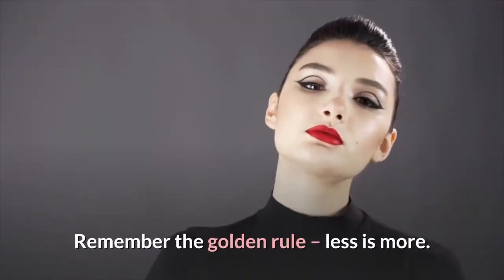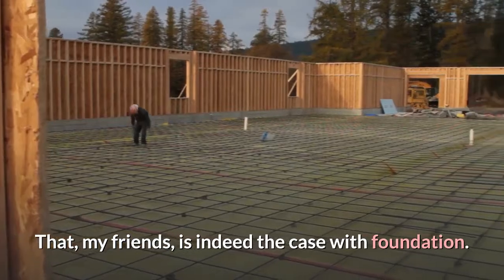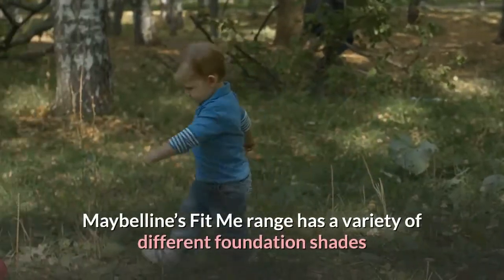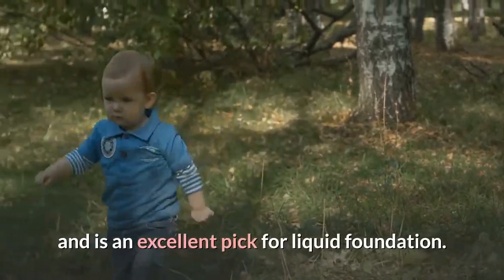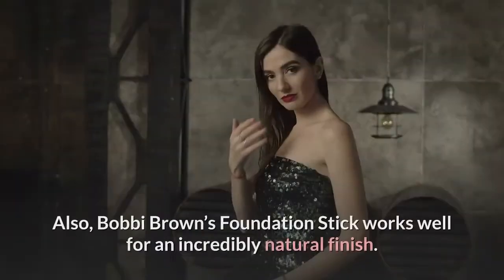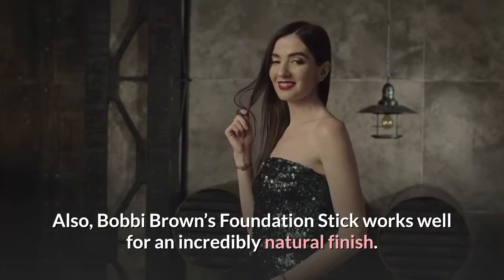Remember the golden rule, less is more. That, my friends, is indeed the case with foundation. Maybelline's Fit Me range has a variety of different foundation shades and is an excellent pick for liquid foundation. Also, Bobbi Brown's foundation stick works well for an incredibly natural finish.